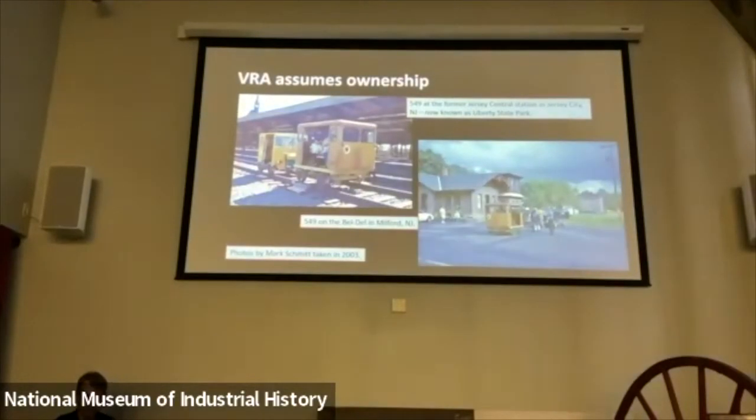Next up, this is where I come in, our group. Volunteer Railroad is a small organization. We're based out of our station in Baltimore, New Jersey, which we moved and restored ourselves. I will show these two photographs that are not in the magazine, and the magazine is well worth the price, and I would recommend you get it.